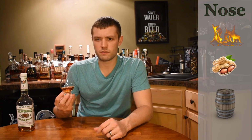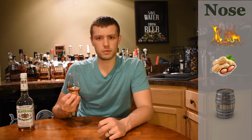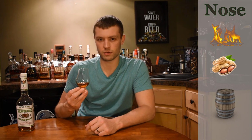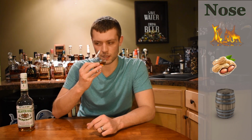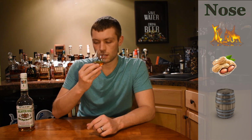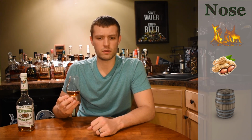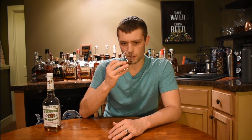This kind of reminds me of the nose on the I.W. Harper 15. Obviously 15 years versus a 6 year is going to be different, but this nose kind of reminds me of that. It's a pleasant nose. Nothing overly interesting in the nose really, but it's pleasant nonetheless. Let's go on and give it a taste, guys. Cheers.